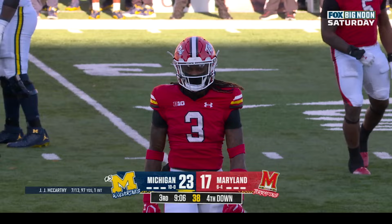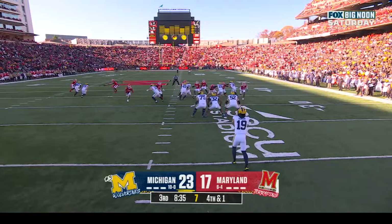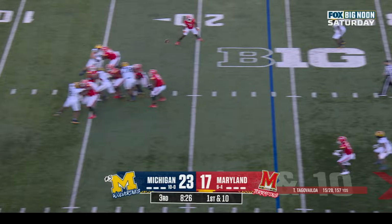Know where the opposite team wants to go. They did. And sure enough, they got a 3 and out. Tarheeb still is the deep man for Maryland at the 25. Doman sends it off. And it's fair. Earlier this year on the road, they felt like if they played well, they would be in this game. Off first down, Tagovailoa guns it down the field.